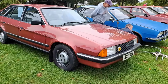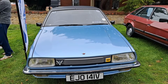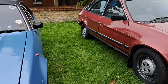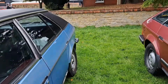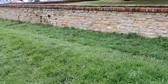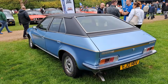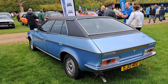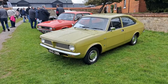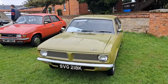Next you've got another Princess, again just before they put the Austin Rover type badge on. Another Princess 2 in very, very nice colour. Very nice. And it's a 2000 HLS, that one. So it's actually got the 4-cylinder engine rather than the 6-cylinder. That's very nice, viewers.